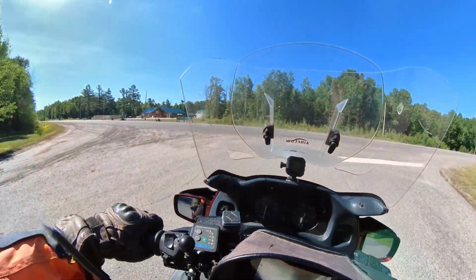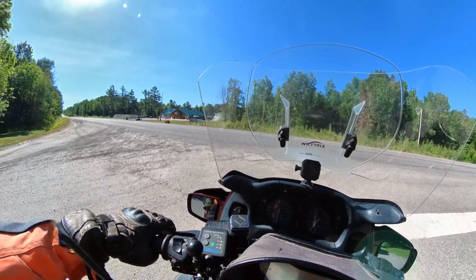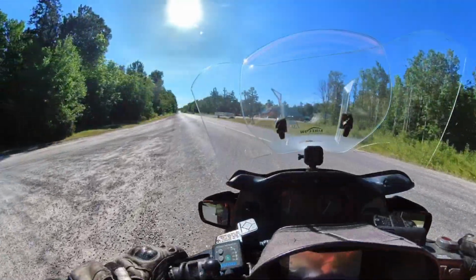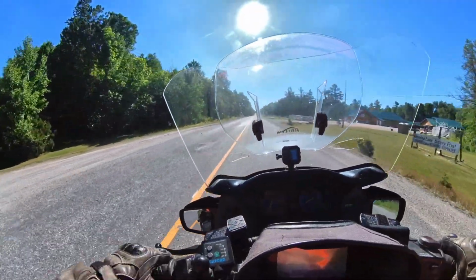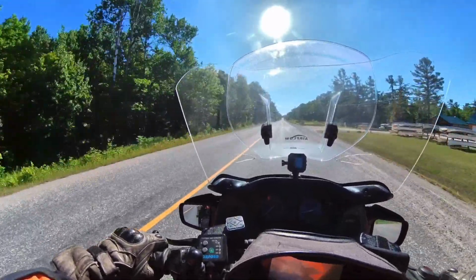I'm going to head east on this road, which for about an hour will take me to Highway 11. It is Highway 532.